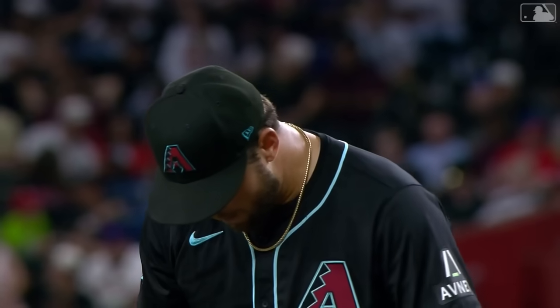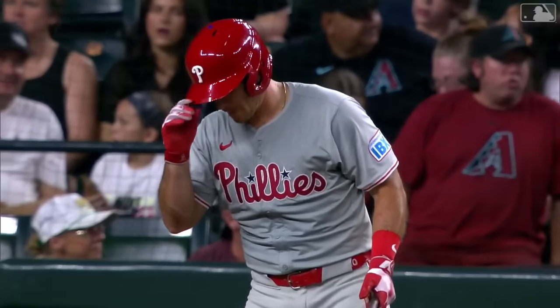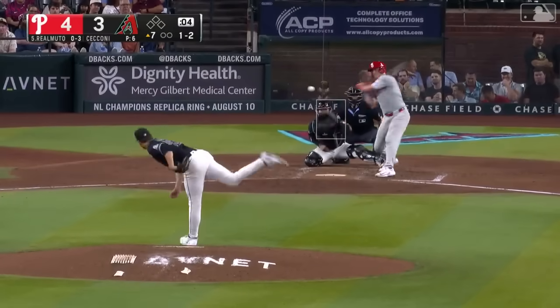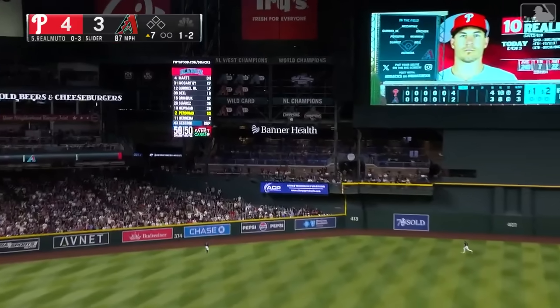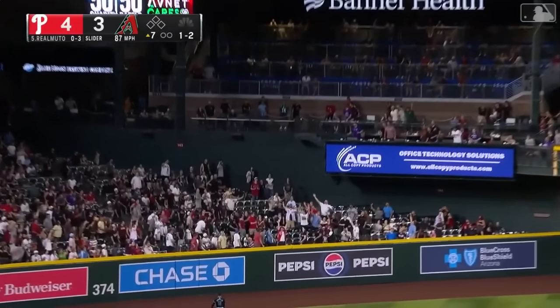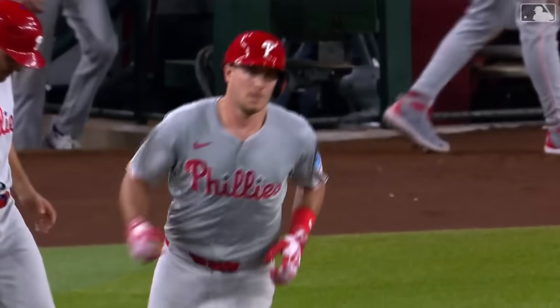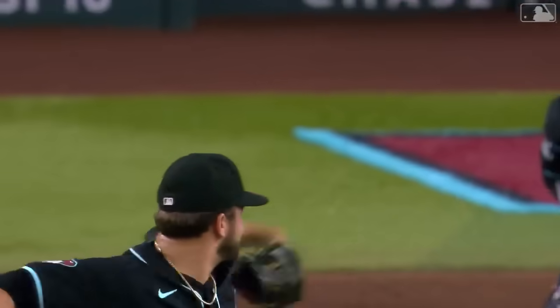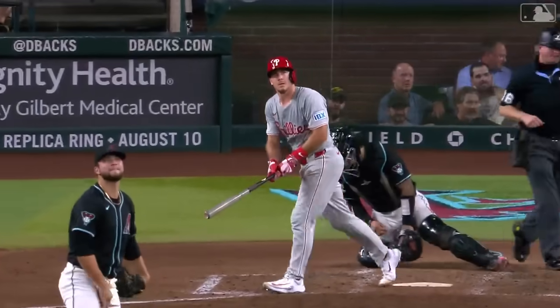Slade Ciccone is the new pitcher. Takes over here in the 7th with the Phillies up 4-3. JT Realmuto starts it off for the Phils against the new pitcher for the Diamondbacks. And a high fly ball to deep left center field. JT has gone yard. First home run since the 23rd of May for JT Realmuto, and the Phillies take a 5-3 lead. And all that work, he came early today.